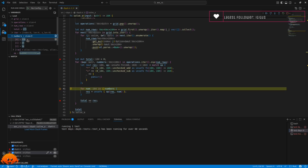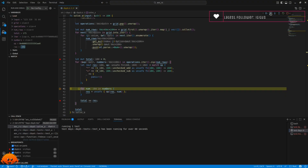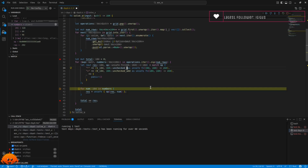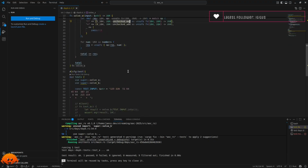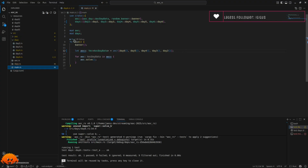Now numbers seems all right. We do the unchecked operation. Numbers is still all right. Numbers is still all right, but now we have... That's just odd. I said unchecked sub. Okay, yeah. That makes sense that we get negative results then. I'm still not sure why the numbers were so wild, but I think that was just a problem with the debugger and not a problem with Rust itself.